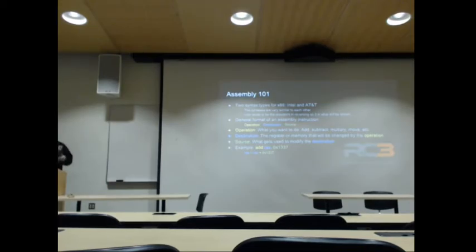Now, the format of Intel is operation, destination, source. The operation is the action you want to perform on something. So it's addition, subtraction, multiplication, moving an object, accessing an array. Destination is the register or the memory address that will be changed by the operation. So for example, if you're adding, the destination will be the X, the Y, the Z, whatever you want to save it to, because if you're just doing operations but not saving them anywhere, you're really not accomplishing much. Then source is what is used to modify the destination. So if you're adding two numbers, you need a destination and a source.